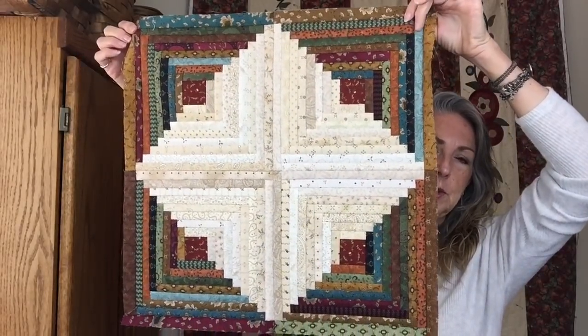And I woke up at 3 o'clock in the morning. It was Good Friday. I woke up at 3 o'clock in the morning and I couldn't get back to sleep. And I thought, I'm not fighting it. I'm just going to get up and sew. It was cool because I woke up because I'm just very concerned about where our nation is heading and where the world is heading. So I just thought, I'm going to do something positive.